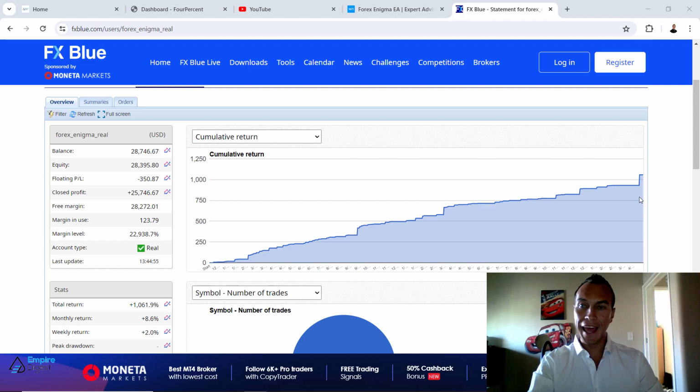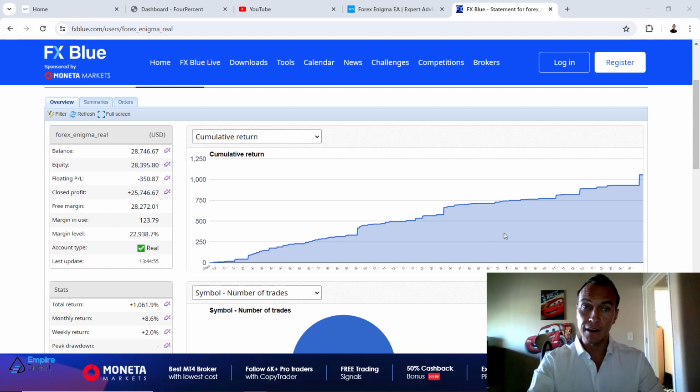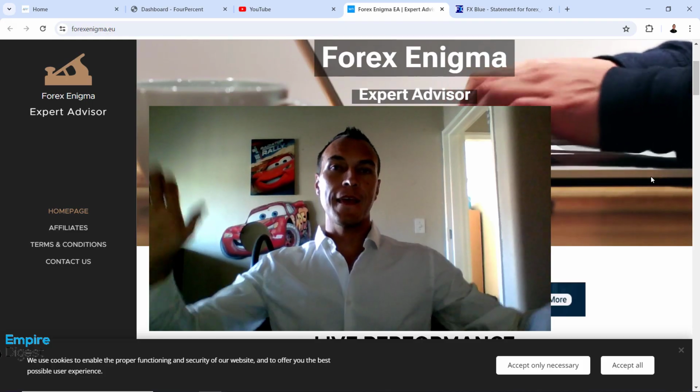This graph is looking absolutely phenomenal. In actual fact, the cumulative return is sitting at about 1,058.4%. That is extremely good. It's a real account, and there's just so much that we need to delve into when it comes to this specific Forex trading robot, the Forex Enigma EA. So stay tuned and watch this entire video. Some exciting stuff I have to share with you.